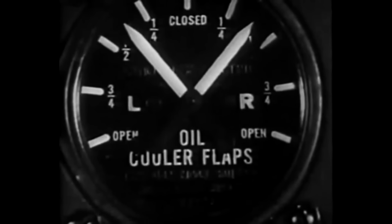When the oil temperature gets to about 40 degrees centigrade, open the oil cooler flaps about 1/3. Keep the engine cowl flaps open. Operate the cowl flaps and intercooler flaps, watching them from the window. Operate the oil cooler flaps and check the gauge. Check both hydraulic pressure gauges. Make your interphone check and see that all entrance hatches are closed and locked.